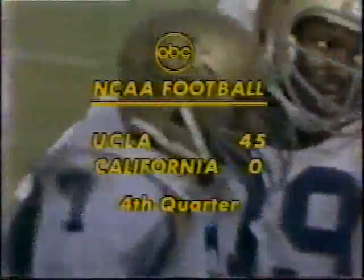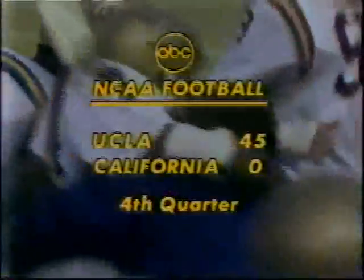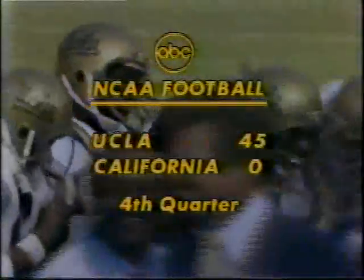Anderson goes for Monier. It's intercepted by Hosea. Bobby is down at the UCLA 38-yard line. He has Monier breaking downfield. That is the 10th interception by the Bruins, the 12th turnover by California.